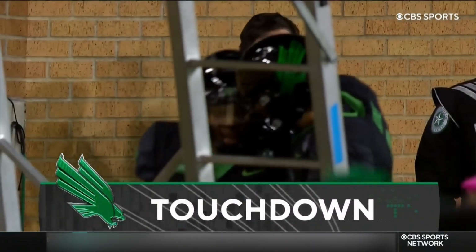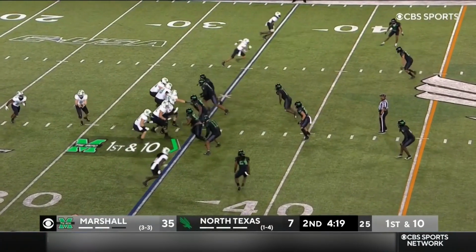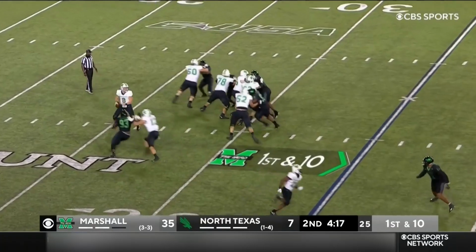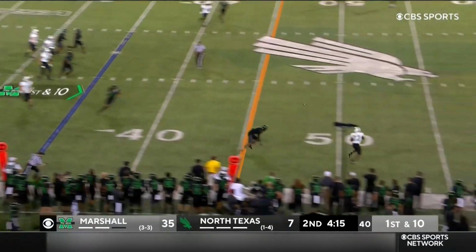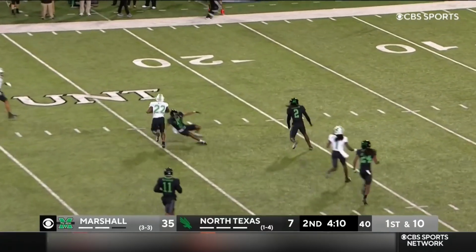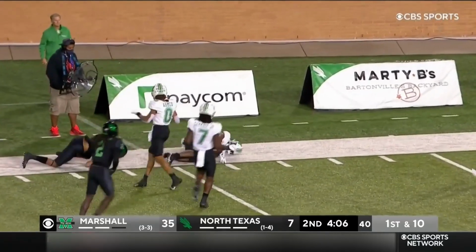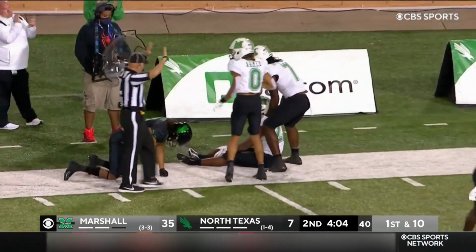It took a while, but Torrey broke one for 75. Huge reason why they started last year during the COVID season 7-0. Looking to pass. Steps in the pocket, finds Ali, streaking down the field. Rasheen Ali into the secondary, trying to answer Torrey. Finally brought down at the 15-yard line.